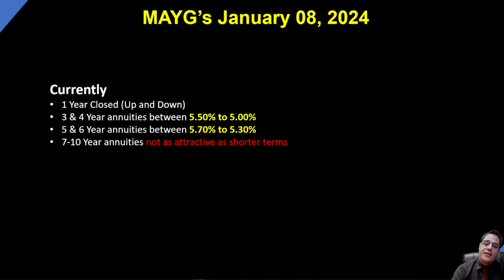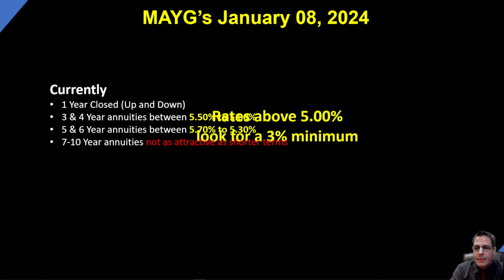The 7 through 10 years are not as attractive, except for maybe that 6% for 10 years. That's kind of attractive. However, it's a B++ company. So be aware of your ratings and financials, claims paying ability is only as strong as the company, right? But it's a good company. I've used them. I personally own one. I like the 6% for 10. It's out there. If you guys are interested, agents or your clients need a good, long-term lockup on that.